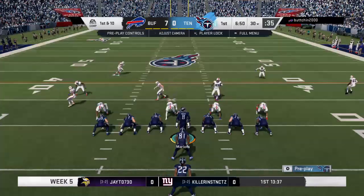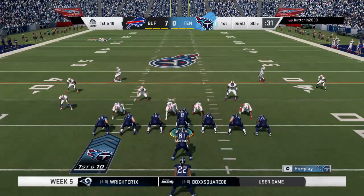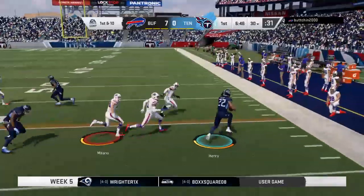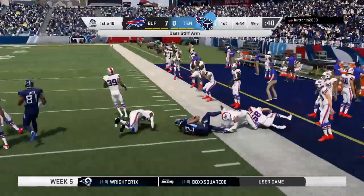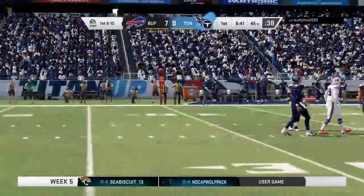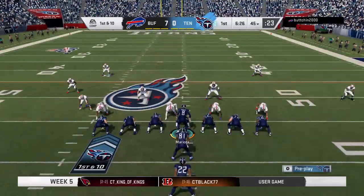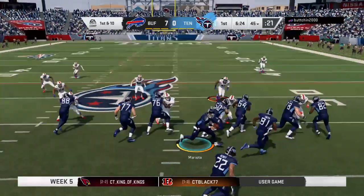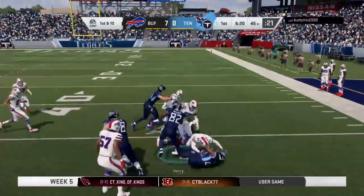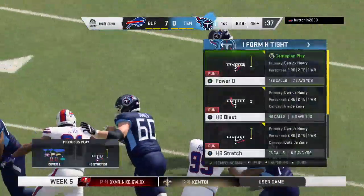So 1st and 10 now from the 30. Now a first-time 1,000-yard rusher from a season ago, it's Derrick Henry. And brought down, but not before reaching the 45-yard line. First down yardage on the first play of the drive, given 14. They keep it with Henry on first down. 10 yards on the pickup there, and it'll be 2nd down.